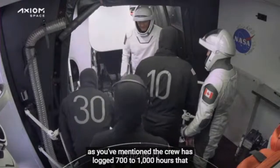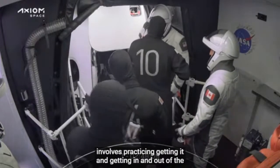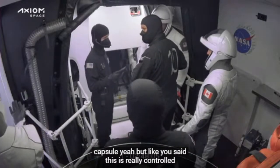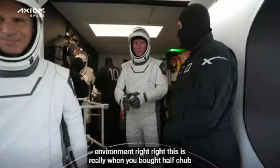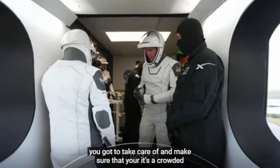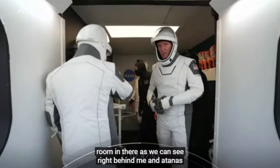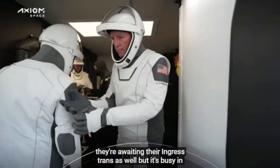As you've mentioned, the crew has logged 700 to 1,000 hours practicing getting in and out of the capsule. But like you said, this is a really controlled environment. When you button that hatch up, that is ready to go to ISS. And that controlled environment, you've got to take care of. It's a crowded room in there, as we can see right behind Larry and Eytan as they're awaiting their ingress as well. But it's busy in there.